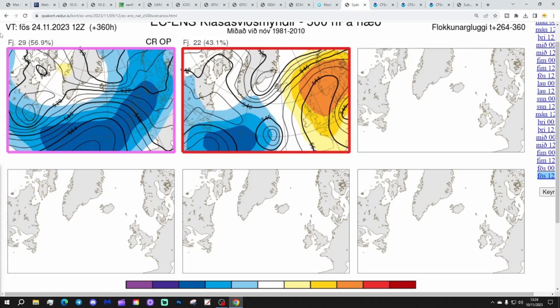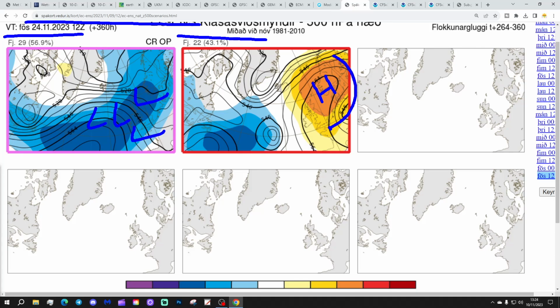And then in 2 weeks' time, these are the options that we had, and it gets us to the 24th of November. 29 members of the ECM ensembles back to very unsettled weather, low pressure dominating, and 22, though, have high pressure taking over towards Scandinavia and into the continent. So again, that's probably relatively dry. Could be quite cold and maybe like with an easterly flow, a continental, probably more than a classic easterly.